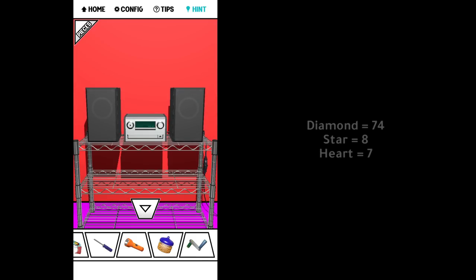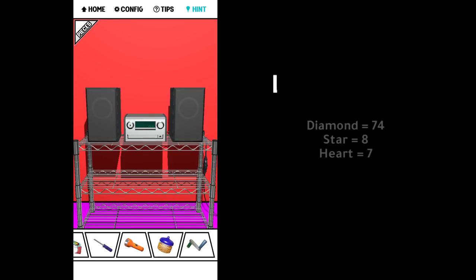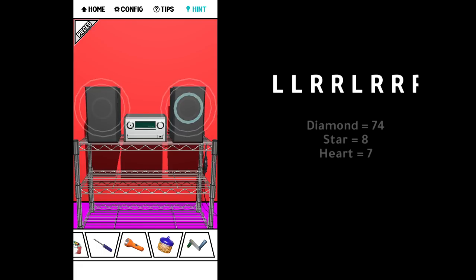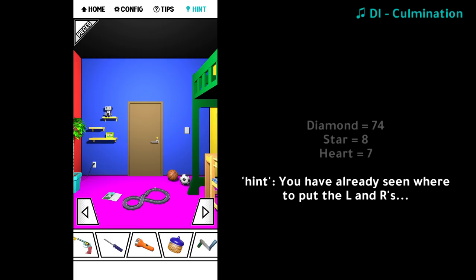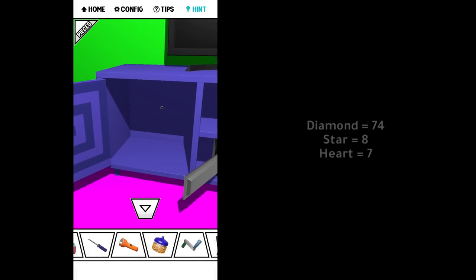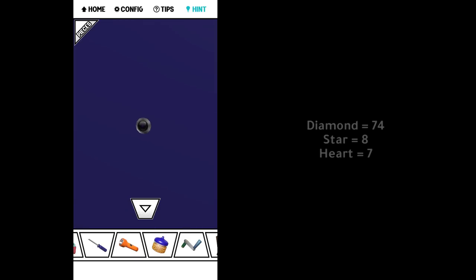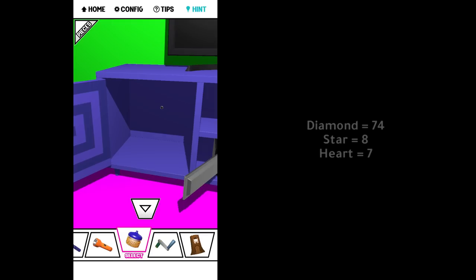I see that the speakers flashed. Not that I know where to put it. I also need to find wherever that heart, diamond, star thing is. Yo, what the hell is that? Is that a nut as well? Wait, what? Oh, it's the camera for the... Okay. Okay.